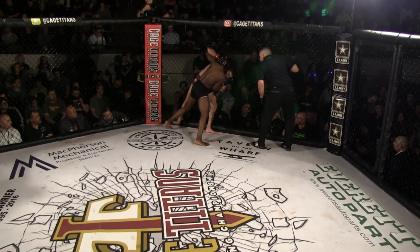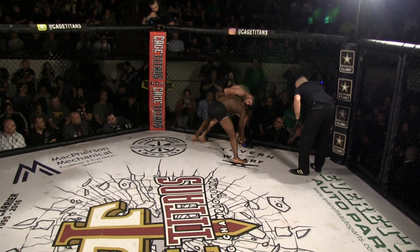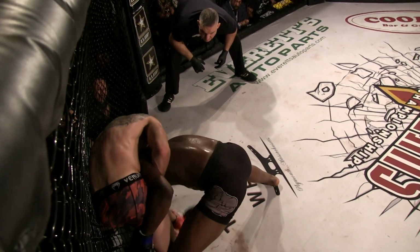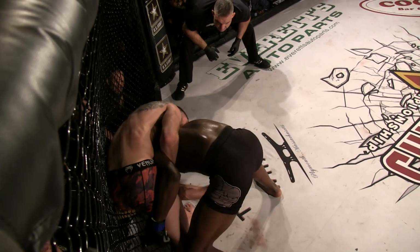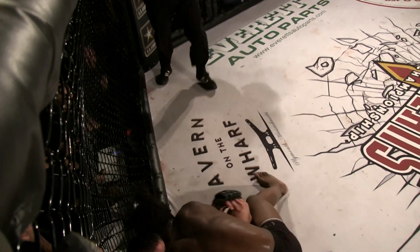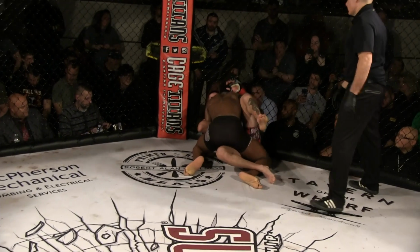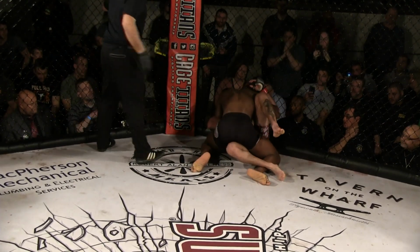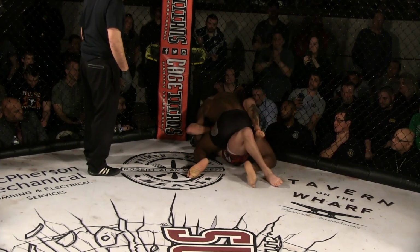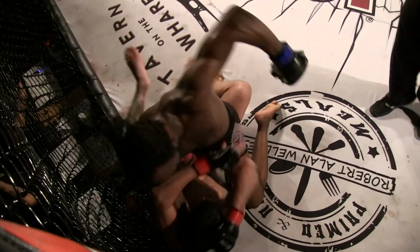Good underhook on the left side. Nice clinch here. Nice ankle pick from Mpofu. Scores another 2. See if he elects to posture up and throw some ground and pound down, now that he's got the half guard against the fence. Yeah, there he is.